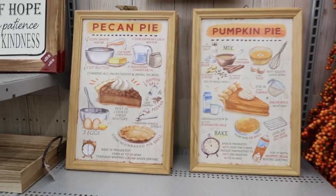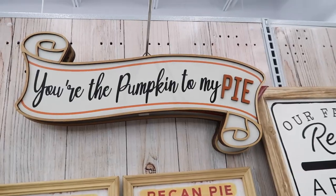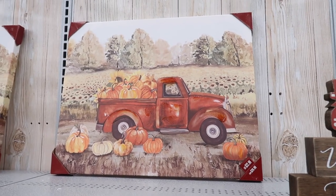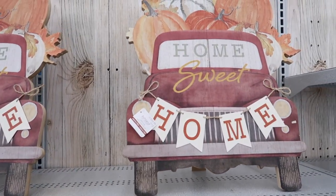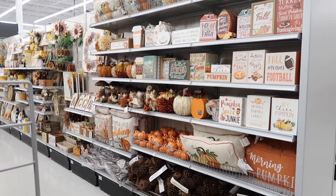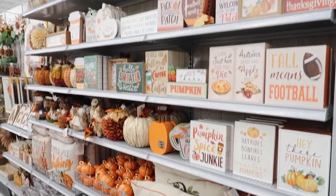Tell me if I'm the only one, but I absolutely love the smell inside Michael's. I don't know what it is, but I love it. And they're starting to bring fall out. You're the pumpkin to my pie, Derek. No sign of Halloween. Usually I see the villages out, but maybe that's coming in a couple of weeks, so I'll come back and look, but they are not disappointing for fall.